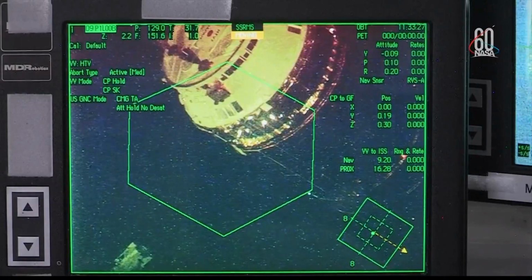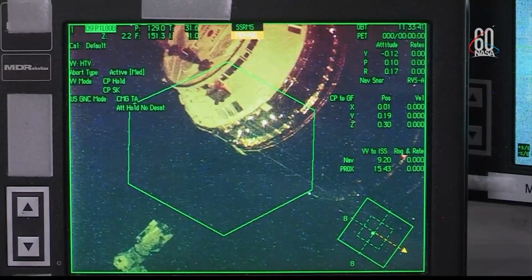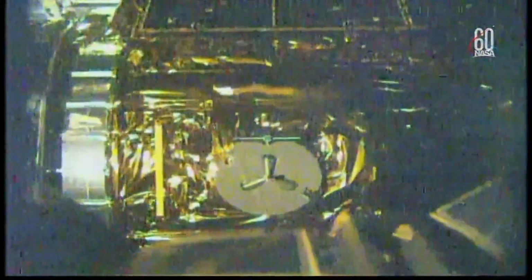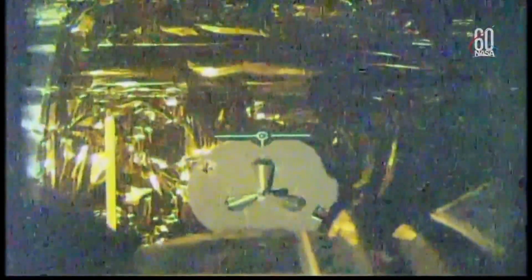And confirmation that the arm is in motion. Heading in to capture HTV a little bit early today. Arm is 3.5 meters away from the station, from the HTV, and closing. Two and a half meters away. One and a half meters. 1 meter away from capture.